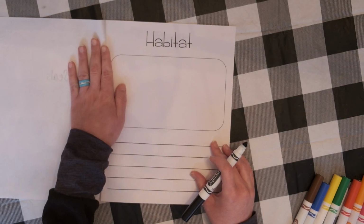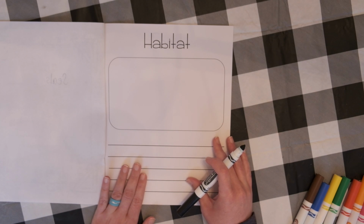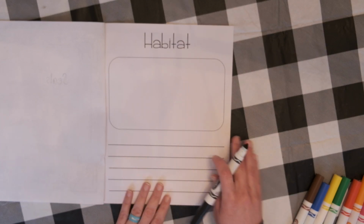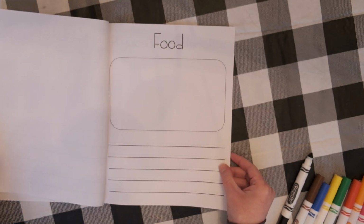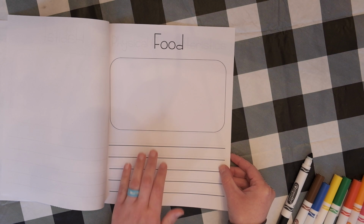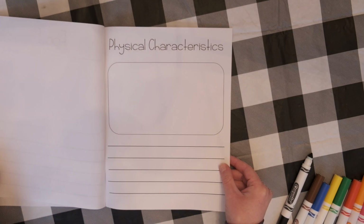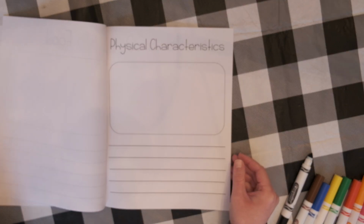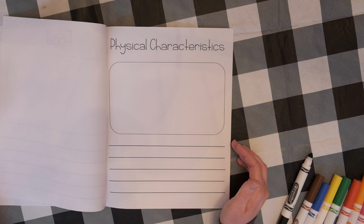All right, so our first page is the habitat page. We will go and practice with this page in just a second. I just want to go over the other pages with you quickly. Food, so you're going to talk about what the animal eats, and then you're going to draw a picture to go with it. Physical characteristics. Those are really big words for what does the animal look like, what traits does it have, what adaptations does it have to survive in the wild.